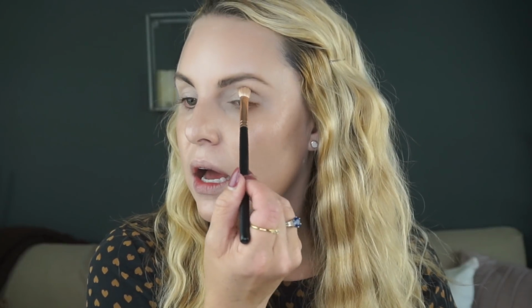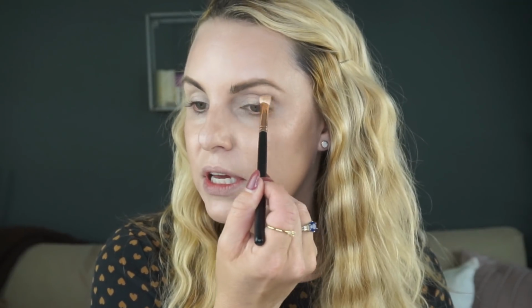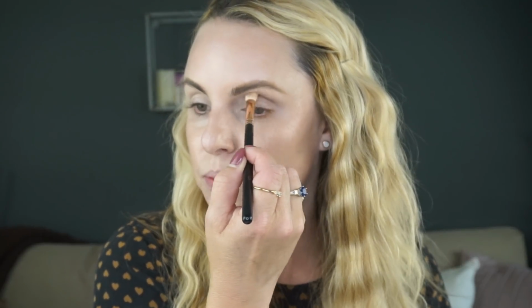So I'm gonna go in with Volatile. It's very pigmented, you guys, extremely pigmented. Okay, so I'm trying to choose my words here. It is very, very pigmented. If you use the wrong brush... the brush that comes with it, I actually had used, and it's not bad at all. It's actually a really nice brush, sorry.